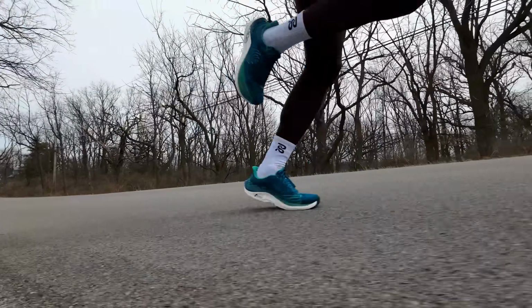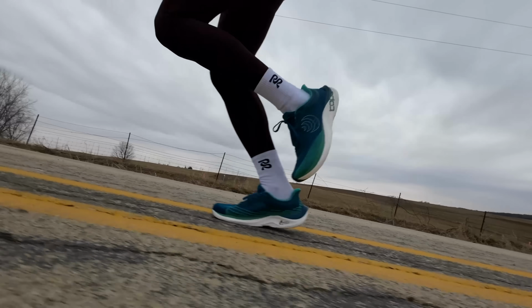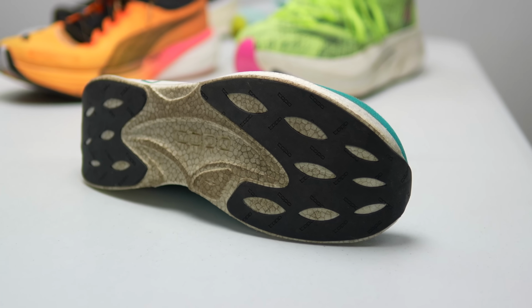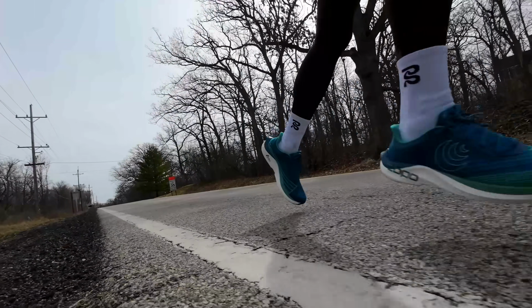And for some of you more efficient runners, you might even be able to take it out for some daily training as well, and it could work really nicely for that. For me, I'm using this for mile repeats. That's where I feel like this shoe really excels. Plus, it's got a wider toe box, so your toes are not going to be crunched while you're inside of this really lightweight, fun, and fast shoe.